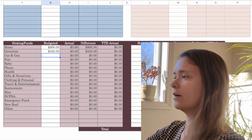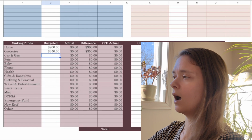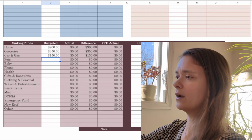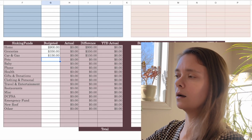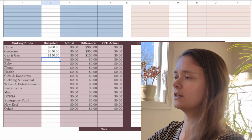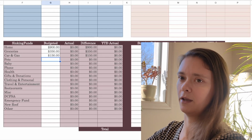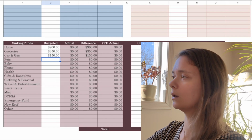And then for car and gas, we are planning to budget $150. And that's mostly gas for my car, and then any kind of maintenance that I may need, typically an oil change once or twice a year. My husband's car gets free oil changes at the dealership he bought it at, and he has decided to pay for his own gas from his own spending.